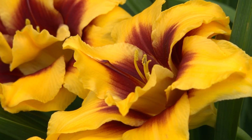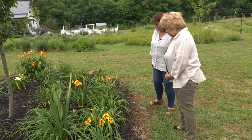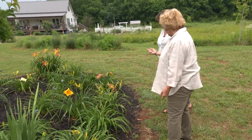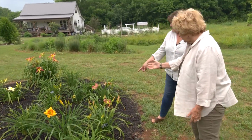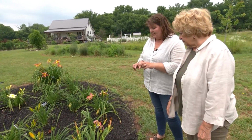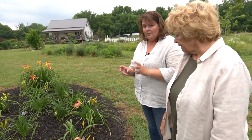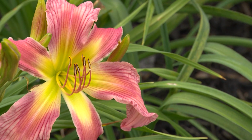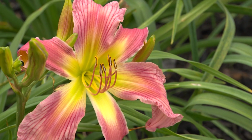Now, in my own garden, I know that there are spider daylilies. So, you think this could be a spider? I believe it is, but I'm not positive. In order to be registered as a spider daylily, the petal length has to have a ratio of 1 to 4, 4 inches long to 1 inch wide. I believe this would qualify, but without seeing the registration details, I can't be sure.